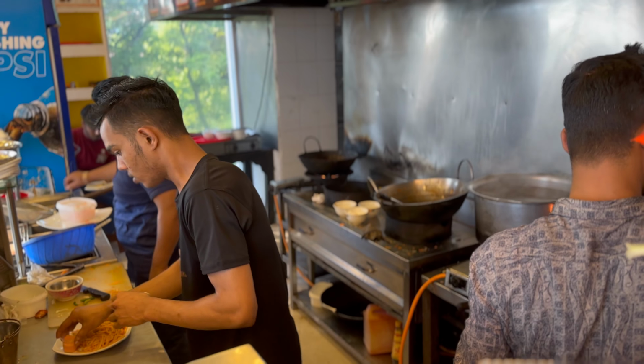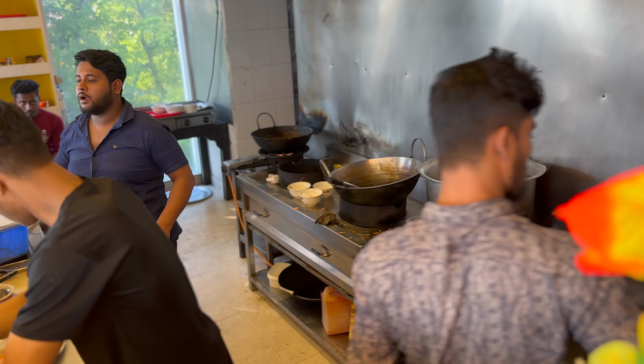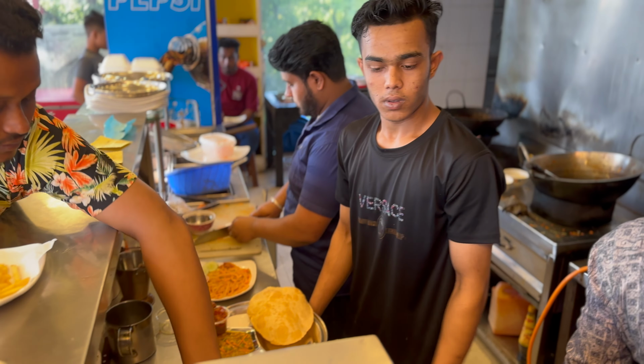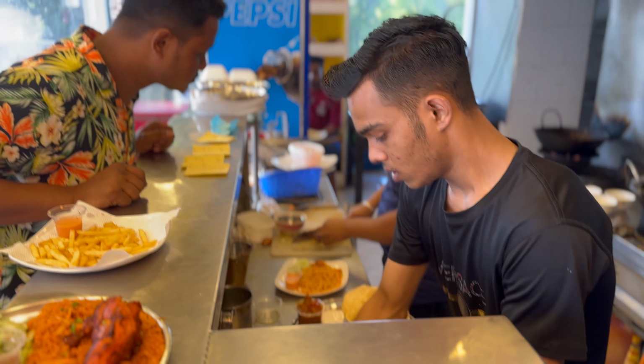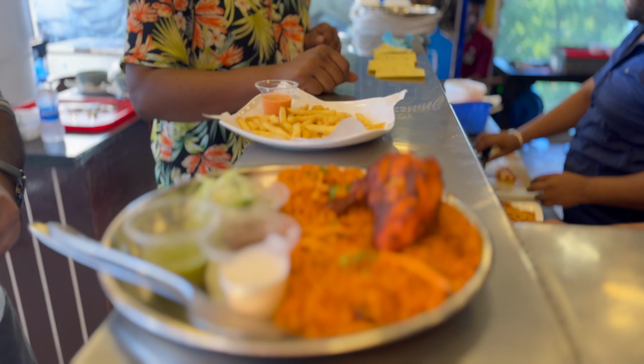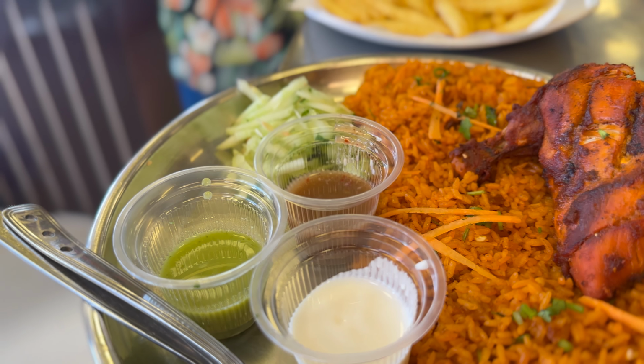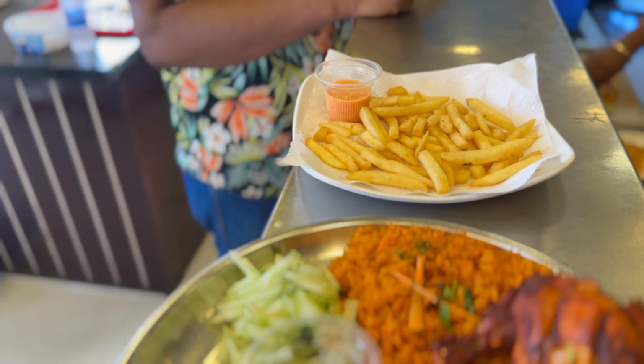So I've just been called over, they're saying the food is ready. So as you can see, proper nice and clean kitchen. The food looks good. Look at that. Tandoori chicken, guys. Beautiful. Some French fries.